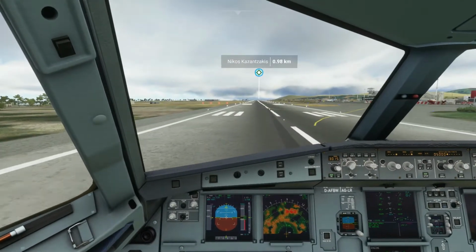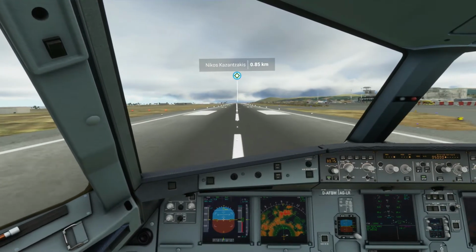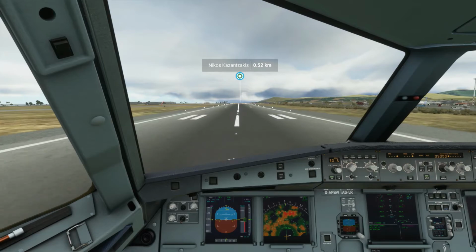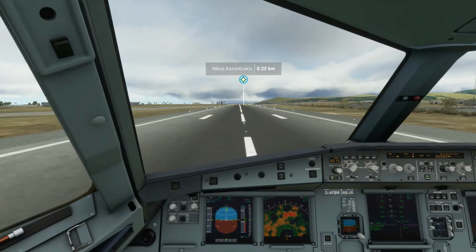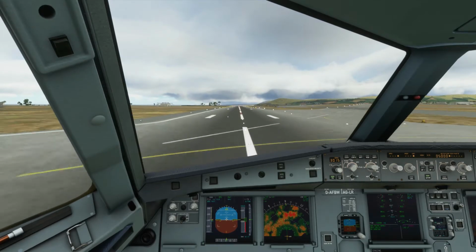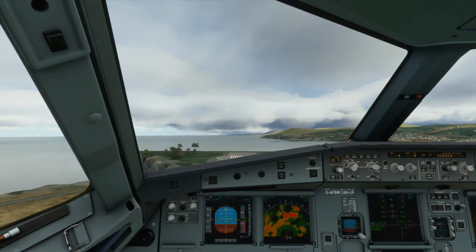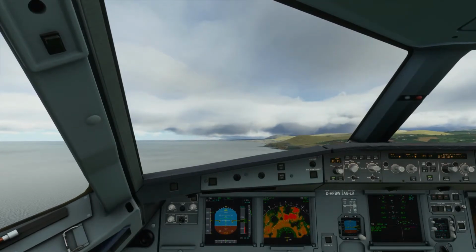Main flex, SIS runway, autothrust blue. Check. Thrust set. Knots, check. V1. Rotate. Positive climb. Gear up.